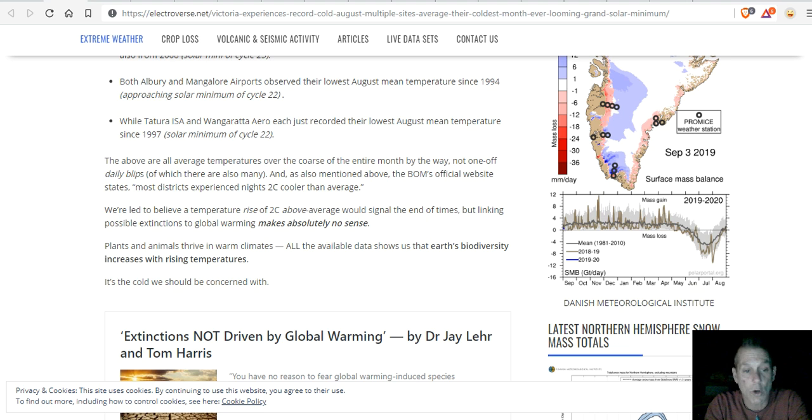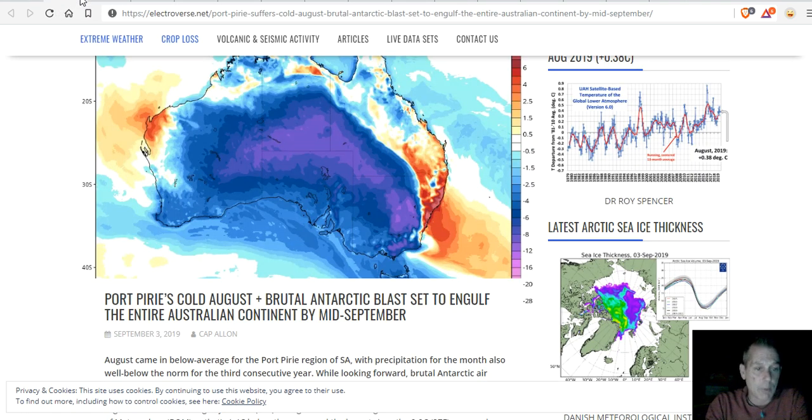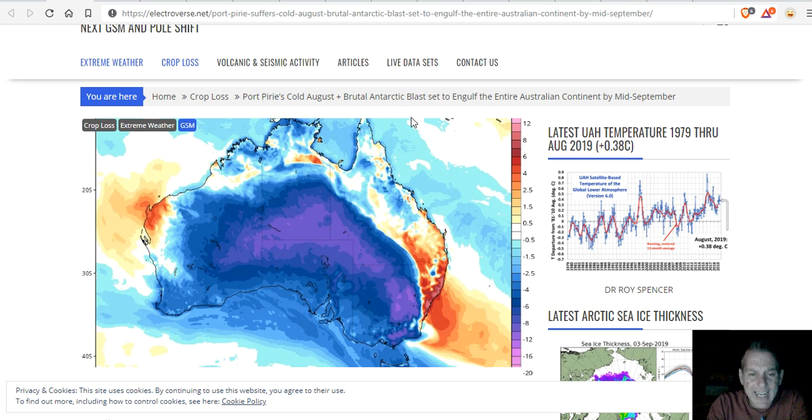It was cold. I swear to God. Port Pirie, cold August. Look at that. This is the temperature anomaly, and the whole continent is below normal, up to 16 C, maybe 15% of the continent.